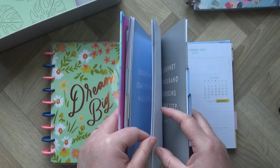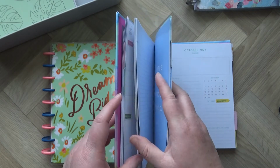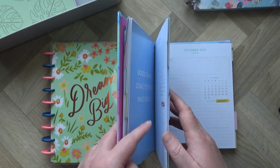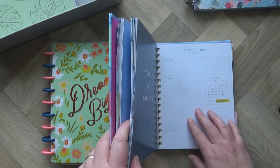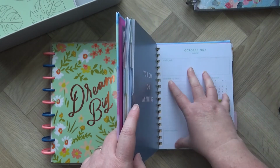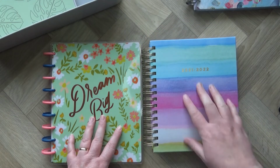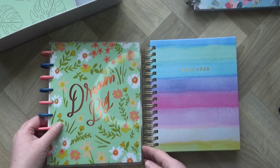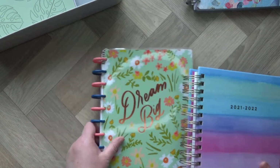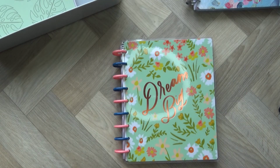So this is why I'm still using this one, because I also put things like analytics, I don't know if I've said that right, and I've planned out the year in here. So that's why that's in use. That's being used every month for updating and ideas and that sort of thing. But my day-to-day content planning is in the Happy Planner.